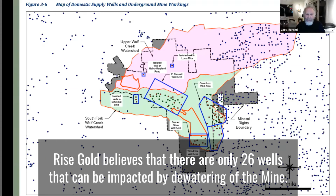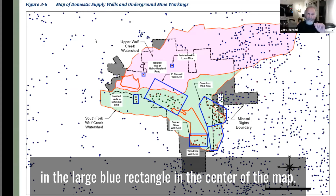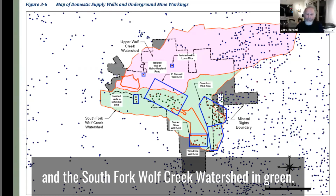Rise Gold believes that there are only 26 wells that can be impacted by dewatering of the mine. Those wells are located along East Bennett Road, shown on this map here, outlined in the large blue rectangle in the center of the map. The map also shows the Upper Wolf Creek watershed in pink and the South Fork Wolf Creek watershed in green.